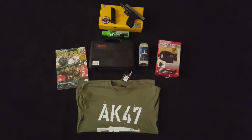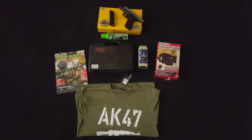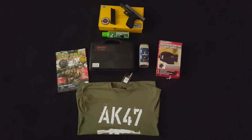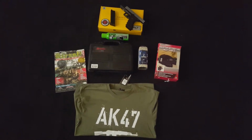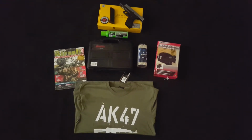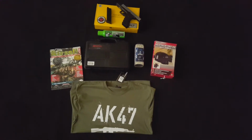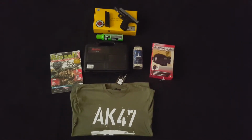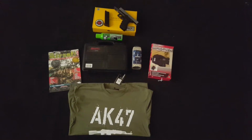Right then, so that's everything laid out. I'm really happy with what I've got, so no complaints from me. So let's break down what everything cost. The BBs were £7.99. The Nuprol hard case was £9.99. The Nuprol gas, that was £6.99, and the holster was £12.99. I couldn't get a price on the patch from the website, but usually they're around £5 from what I've seen on other websites. Magazine was £4.50. The gun was £84.99, and the t-shirt was £9.99.